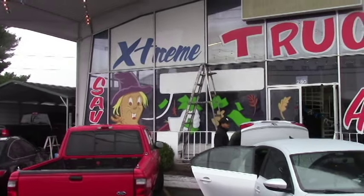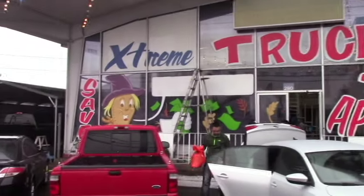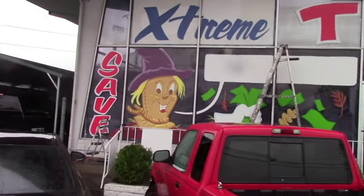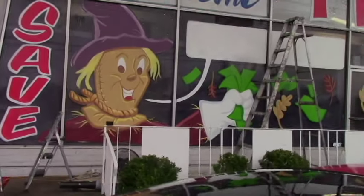Okay, I got all the colors laid in across the whole thing. Got all this done. And over here, I just gotta do the black now. He came out pretty good. He's gonna be even better when I get that black on him. Then he'll really pop.